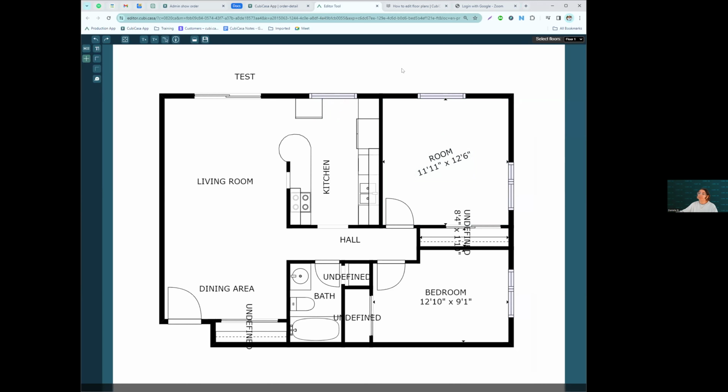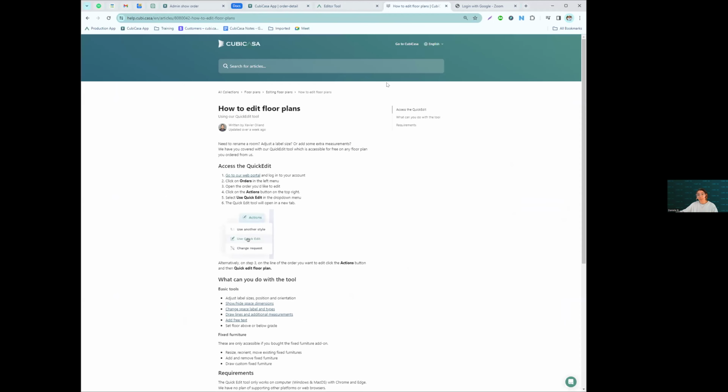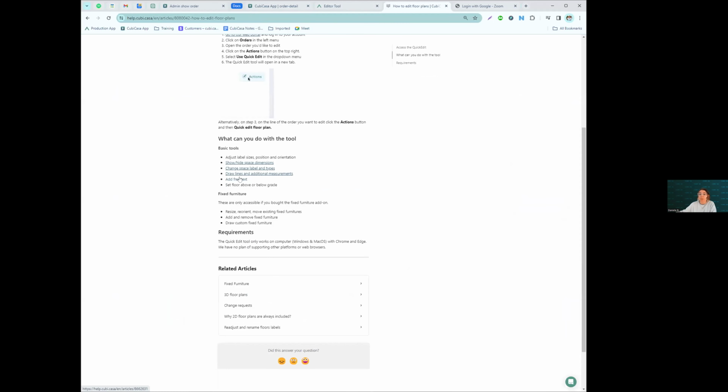As I mentioned, I won't be able to cover everything else. There's quite a few other things that you can do here as well. But I highly recommend going to our support article, which is available under your account under the support tab. You'll be redirected to our knowledge article base where you'll be able to search anything you want for within CubiCasa. We do have an article that highlights our Quick Edit tool, how to access it, and then step-by-step instructions on anything that can be done with this tool.